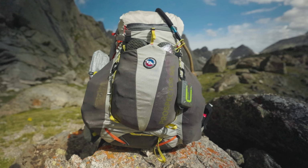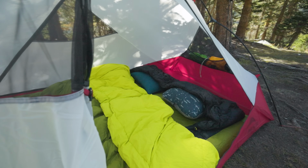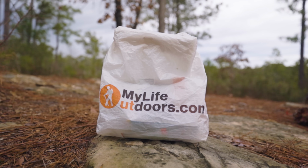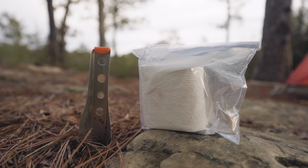Okay, so those are the bare necessities in my mind, the things that most people are going to need to go backpacking. Things like a backpack, a tent, a sleeping bag, a sleeping pad, a rain cover or a pack liner, a bear bag or a bear canister, a trowel, and toilet paper.